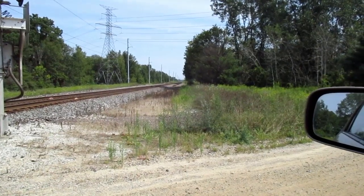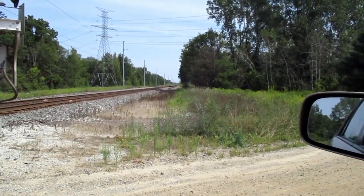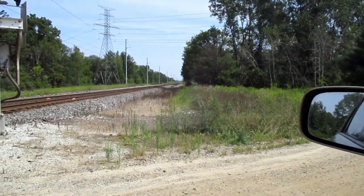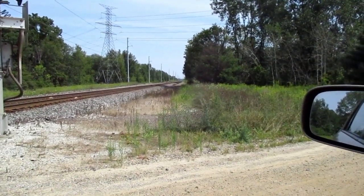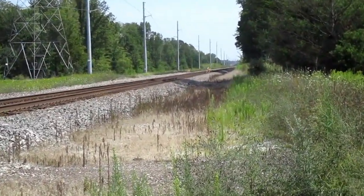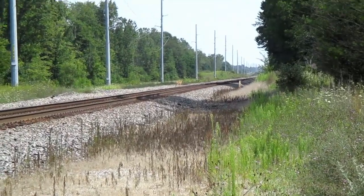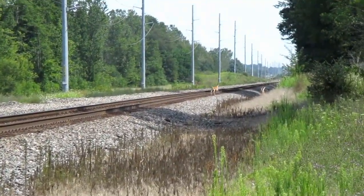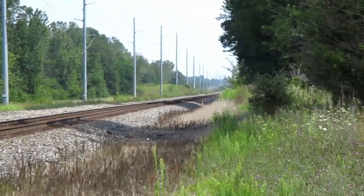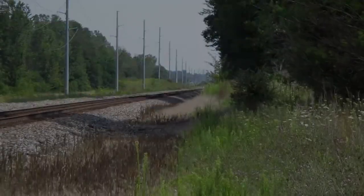Well, I found a doe and her fawn on the railroad tracks. So that's interesting. I hope they don't hang out there too long. There they go. Me, I'm still looking around.